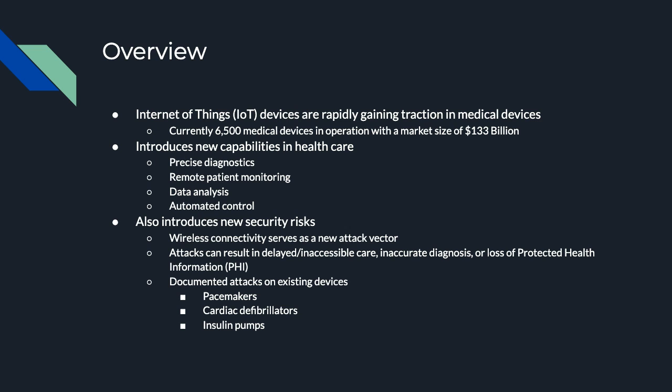With these benefits also come a lot of new security risks, especially with the connected portion of things. Some of these attacks can result in delayed care, inaccuracies in diagnosis, and disclosure of protected information, and there have been documented attacks so far. So there are obviously things that need to change in the industry.